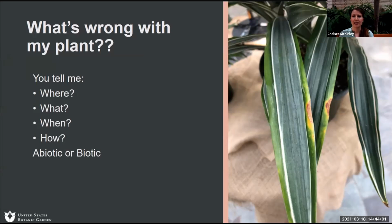And ultimately, we can break down all plant damage to being either abiotic or biotic. Abiotic damage is due to some sort of environmental condition, like light, temperature, water, or nutrients, versus biotic is due to some sort of insect or pathogen. This photo here on the slide is an example of abiotic damage.